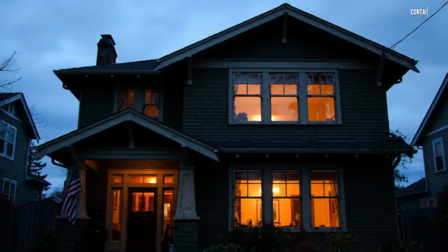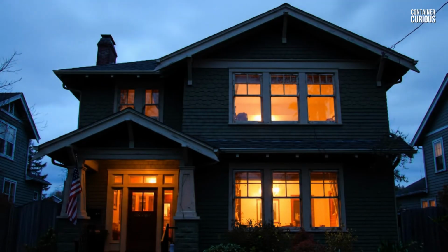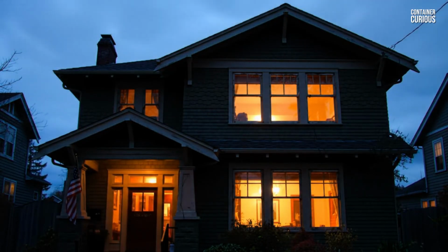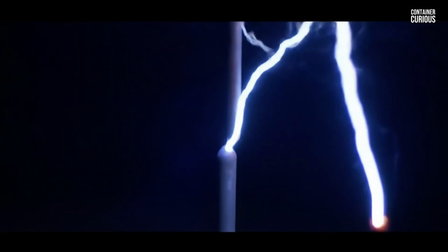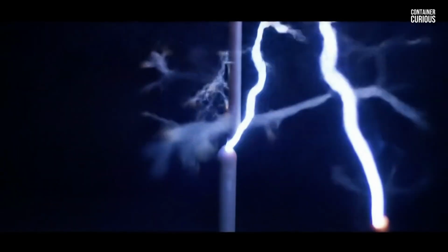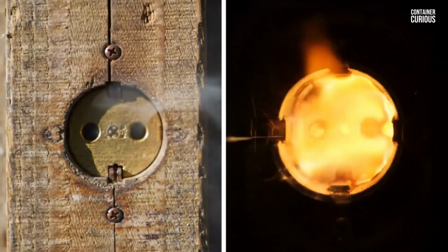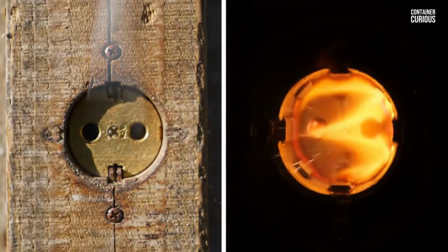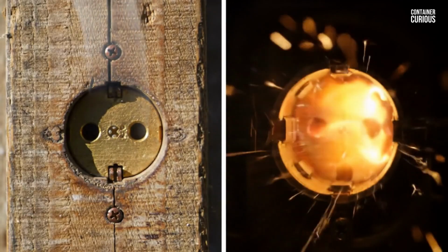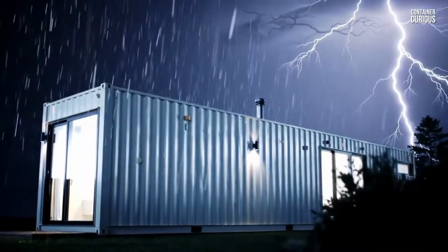A modern home runs on electricity. It's the invisible force that brings light, warmth, and connection. But when your home is a giant conductive steel box, that force behaves by a different and far more dangerous set of rules. A simple mistake that would be a minor problem in a wood frame house can become a catastrophic failure in a steel one.